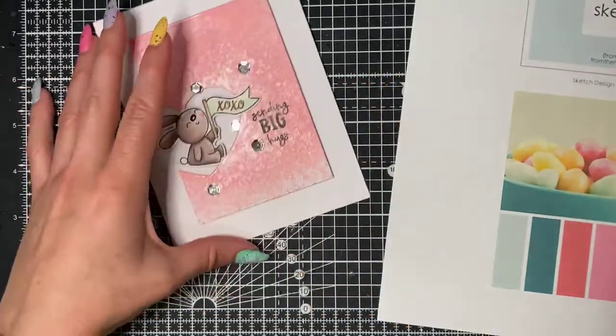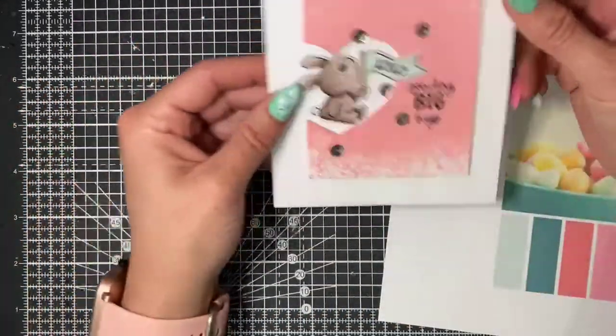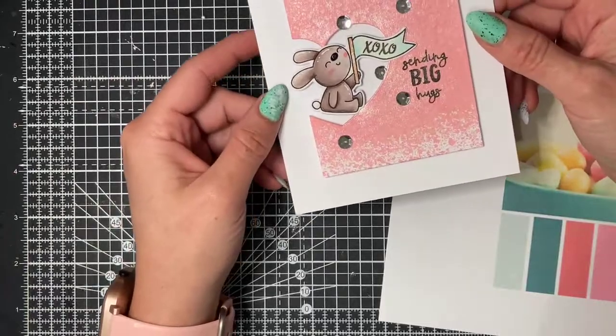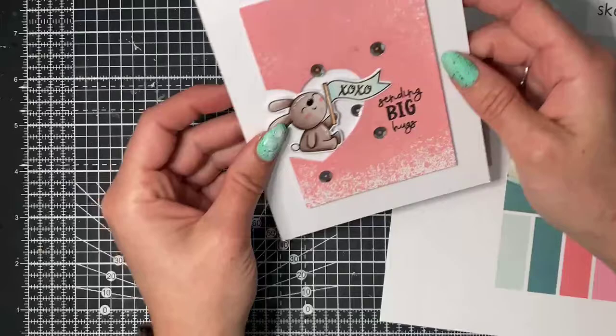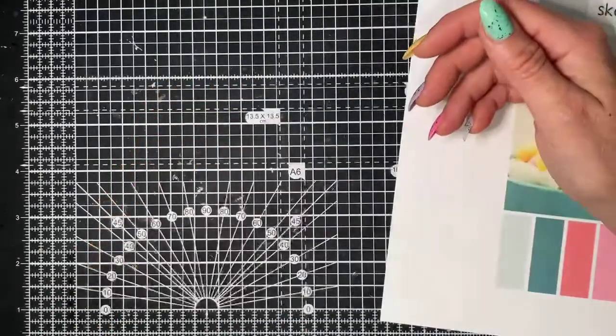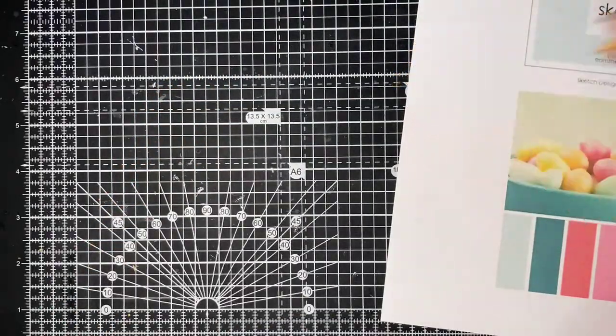I have decided to cheat a little bit, and this was the only card that actually made it up to the new craft room today, so that's why I popped that in the picture, because I just thought that might be quite something cute for you to look at while I was getting set up. So I'll move him out of the way.